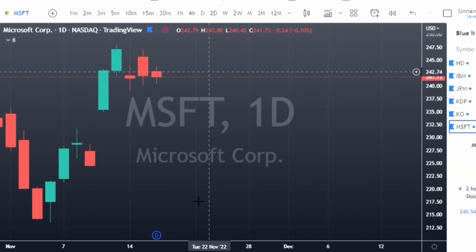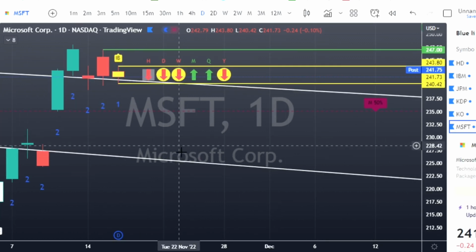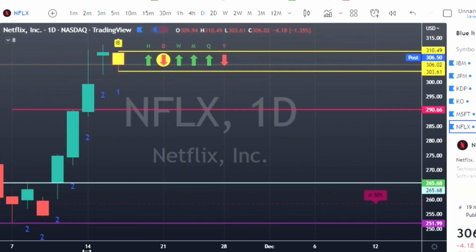Microsoft inside bar. So Microsoft, we can look for calls at 243.80 or puts at 240.42 on Microsoft.